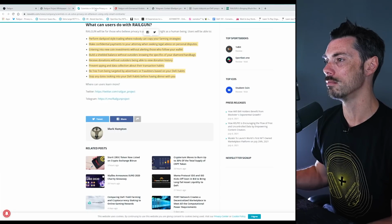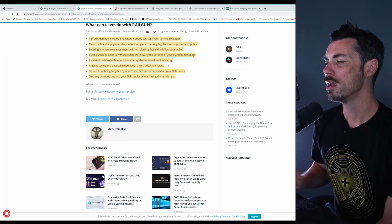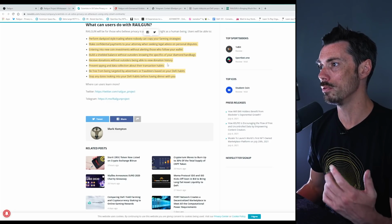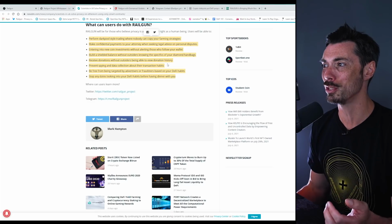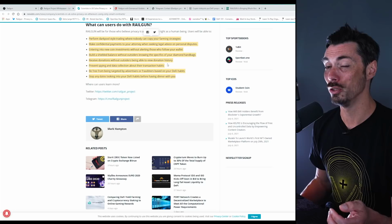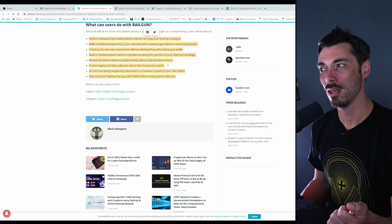Now, I dug up some more information on this protocol. What can users do with Railgun? You can perform dark pool-style trading where nobody can copy your farming strategies. You can make confidential payments to an attorney when seeking legal advice on personal disputes. You can enter into new coin investments without alerting those who follow your wallet.